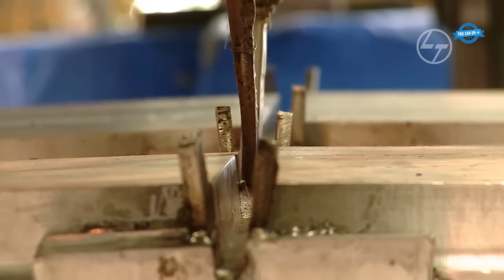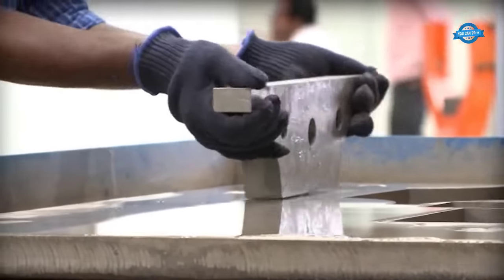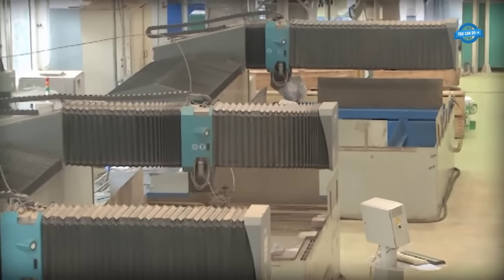The manufacturing process for each sector is carried out in multiple stages, with strict quality control measures to ensure that the final product meets the required standards.